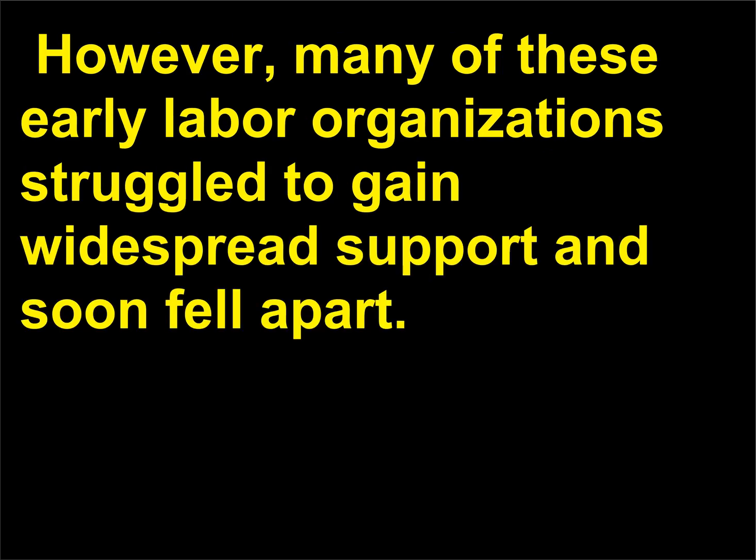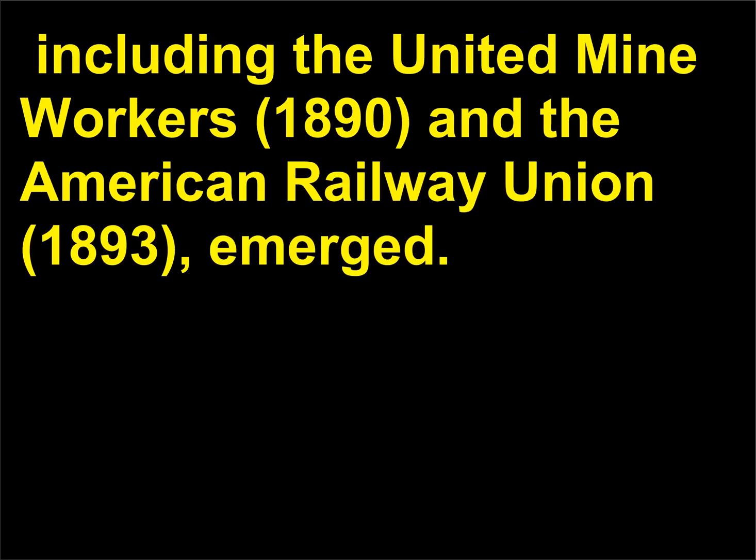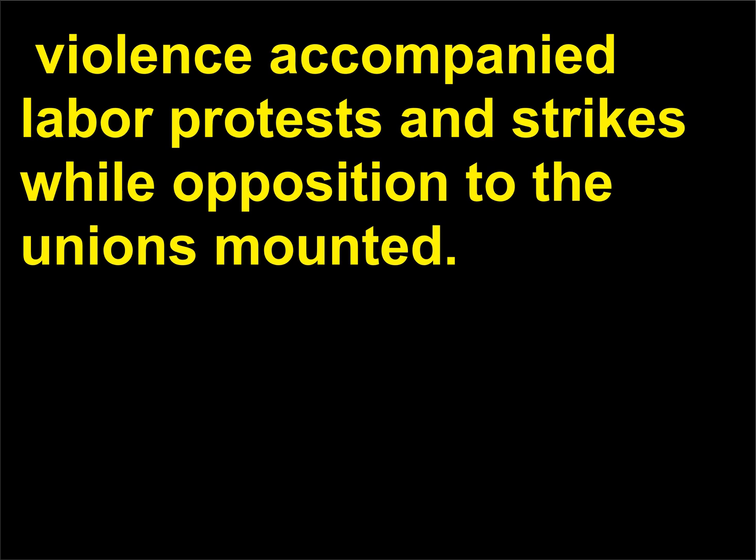However, many of these early labor organizations struggled to gain widespread support and soon fell apart. But by the end of the century, several national unions, including the United Mine Workers, 1890, and the American Railway Union, 1893, emerged. In the last 2 decades of the 1800s, violence accompanied labor protests and strikes while opposition to the unions mounted.